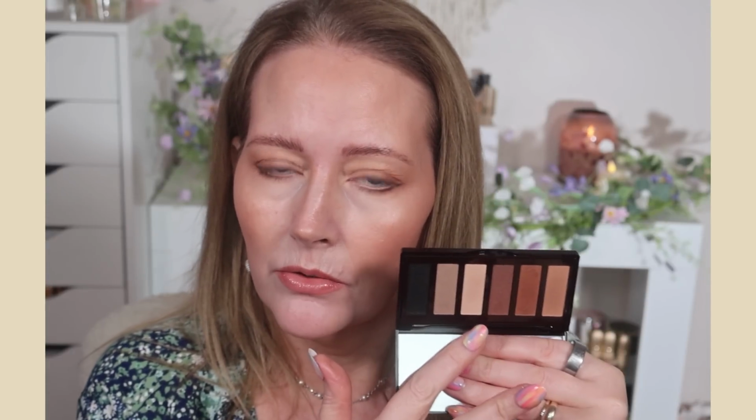I thought they blended beautifully, and this for the inner corner, it's not quite replacing my favourite inner corner colour, but it certainly works, and for under the brow. But the formula on this is fabulous, and we've got a brown and a black liner and then the inner corner, so I can see why it's so popular.